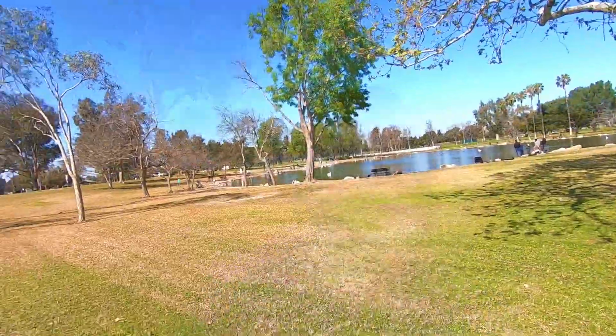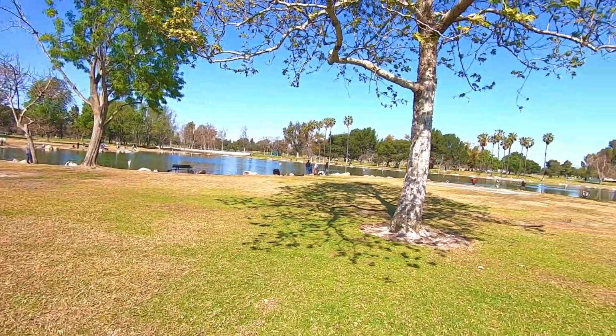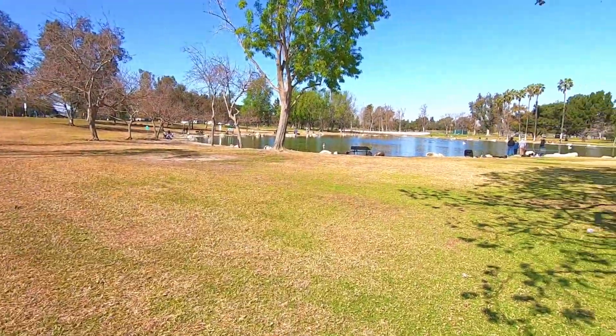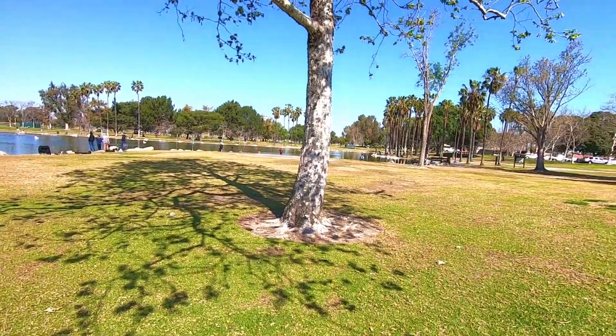Well, I've returned to Mile Square Park and I'm at the South Lake, which is the smaller of the two lakes here. You can see there are a lot of people fishing today. It is Saturday and it is packed.